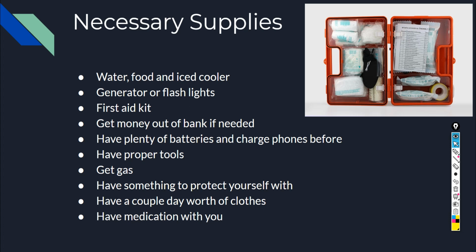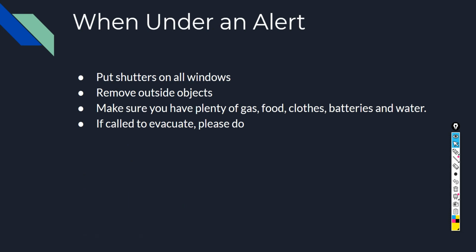Also have a couple days' worth of clothes. Hurricanes could very likely take away your house or break it apart, and you want to have some clothes, because if you cut yourself and your clothes are dirty and muddy, they could infect your cuts, so you might want new clothes with you. And if you need any medication, have that with you, because if you have an allergic reaction or need daily medicine and don't take it, something's going to happen. Just have that, because the hurricane will most likely fly it away. So you want to have all your important needs.